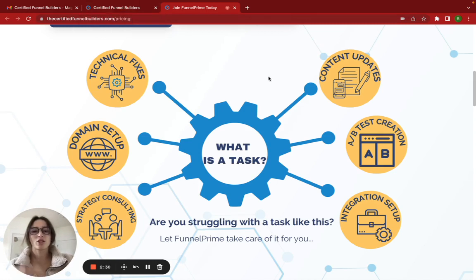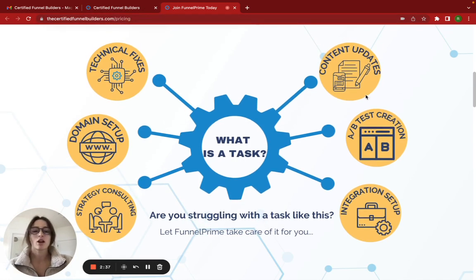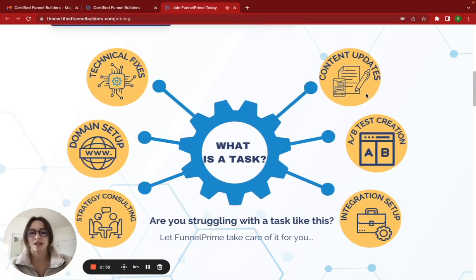So you can use this for one of two different things. If you are somebody that just hates ClickFunnels, it's just a pain, you're not super technically savvy, something like that, this is great for you because you're not going to be wasting your time doing something that you shouldn't be doing. You should be focusing on your business. You shouldn't be working inside of ClickFunnels. So this gives you the opportunity to put it off on somebody else and just let them take care of it for you. And or also, this is amazing for optimizing your funnels, guys.